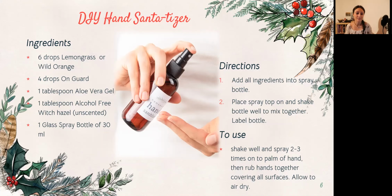So, 6 drops lemongrass or wild orange. They're very purifying, especially lemongrass. Then On Guard, and then you can add aloe vera gel. 1 tablespoon witch hazel. That is again a really wonderful product.